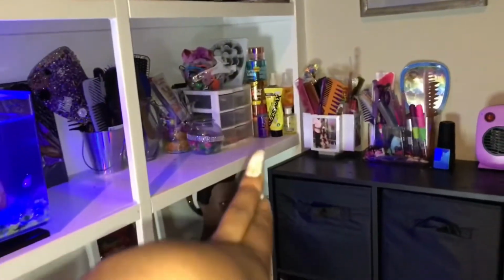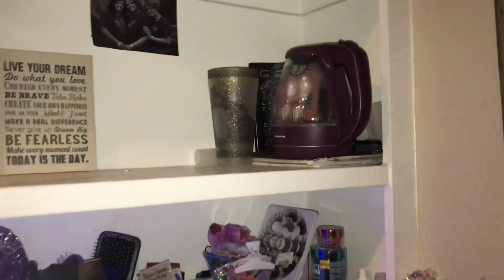A few of my edge controls I left out. As far as the shelves go, over here with the built-in shelves, I have my dipping tools. This is like a kettle. Most people buy it for coffee or tea. It has a platform that you sit it on, which is in my kitchen.